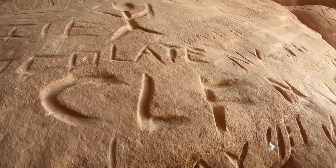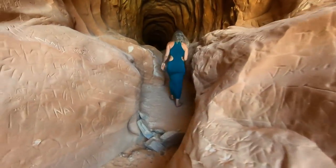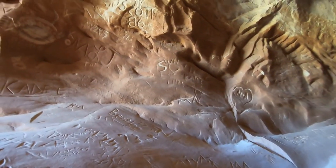CLF Max was here. How original. Yeah. Ancient hieroglyphs. What is the meaning? Is it a clue to a hidden treasure?